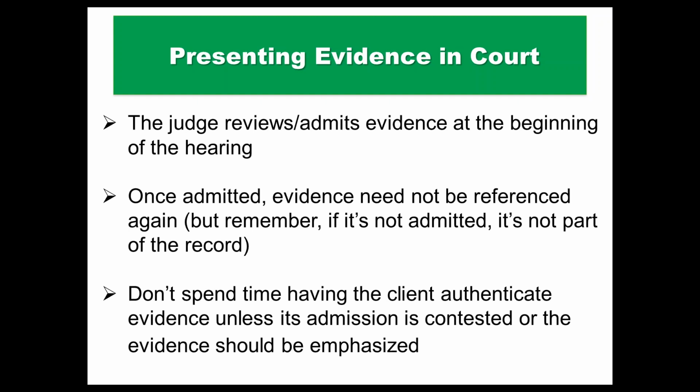Now, strategically, you may want to highlight certain pieces of evidence and maybe even have your client read from a document or two in some instances, but by and large, you don't need to do that, and it's probably not the best use of your time.